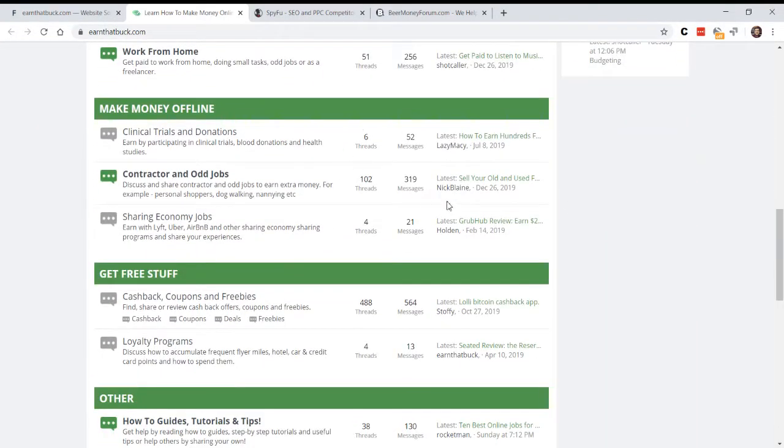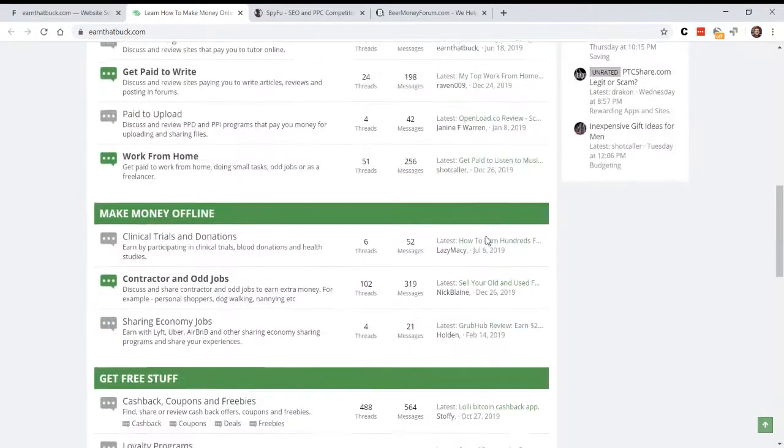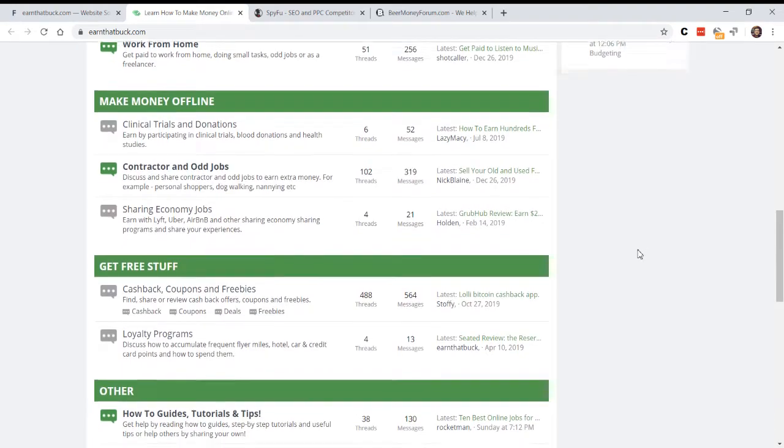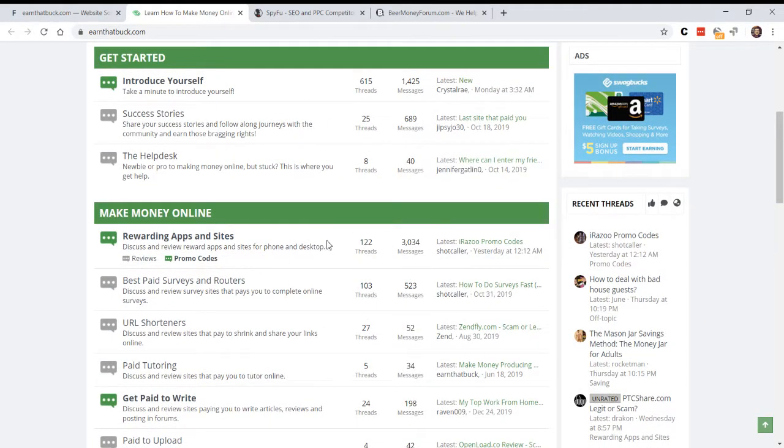First things first, I wanted to see what I was buying. I'm buying a forum. That's very important. This isn't just some WordPress blog that someone threw a couple posts on and called it a day. You'll see that most of the messages and posts in this forum are actually on the topic of the forum: sites and apps that reward people and pay them money. And that's what the site's about.